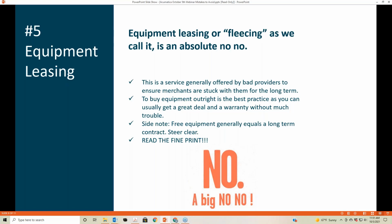Make sure you read the fine print. Generally, these terminals, if you are a terminal client, meaning you do retail sales, card present sales, generally they're like a computer. So they're obsolete after a couple of years, and you don't want to be tied into a contract with an obsolete piece of equipment that you overpaid for. We can help you with that.